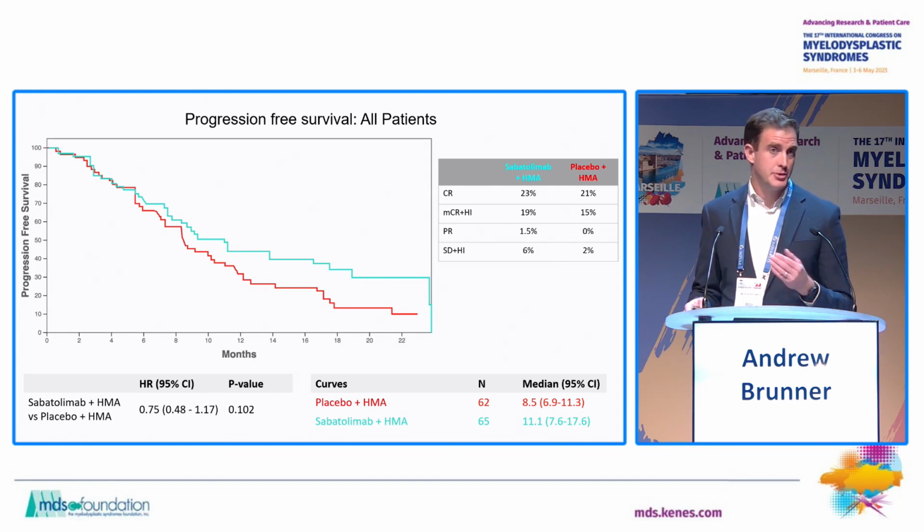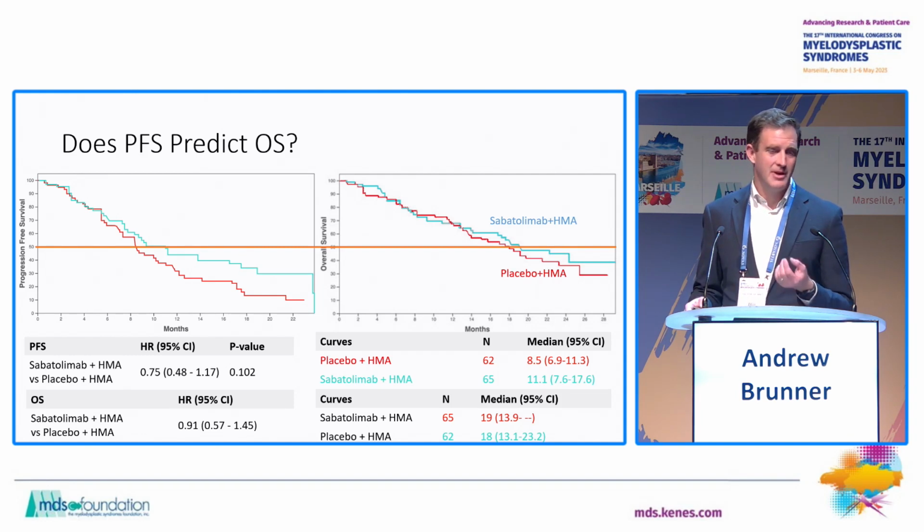And so the CR rate, which you might have expected from the phase 1 study, was unchanged between sabatolimab and HMA versus placebo plus HMA. And for the progression-free survival, there was no marked difference between the groups. The p-value was 0.1. This is a phase 2 study. You wouldn't expect it to be powered to find anything but a very large difference. A challenge we don't know, and which is yet to be answered, is whether PFS is a surrogate endpoint for overall survival. Moreover, you see that if there is any difference between those survival curves, the progression curves, it really didn't happen until there were only about 40% of patients left.